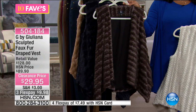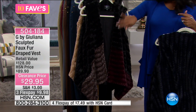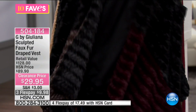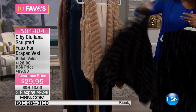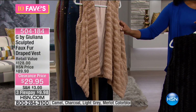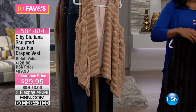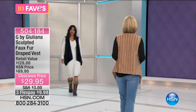We've got the charcoal gray. Here is the midnight blue. This is your Merlot color block, which is black along the top, Merlot on one side, and gray on the other, and then the back is all solid black as well. Then we also have solid black and this camel color. Camel is one of the colors that I think is an easy transitional color. All of them really are, but that camel and some of the lighter colors are very easy, very transitional. They add a lot to your wardrobe.